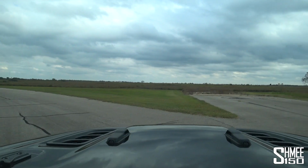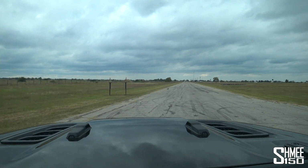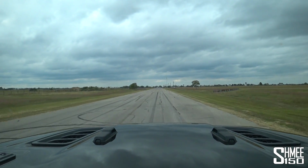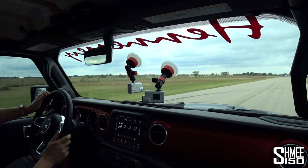Even without accelerating hard, that's 40 miles an hour. The sound it makes is ridiculous. The sound it makes is absolutely ridiculous. And then we can swing it around in a pretty tight, small area. Yeah, easily does it. What do I think of that? All the noise in the world without having to plant your foot to the floor.